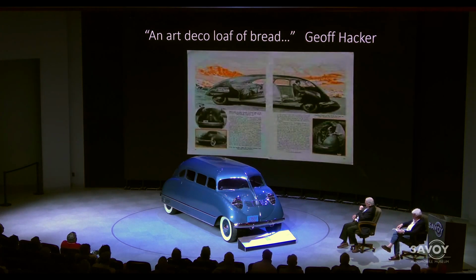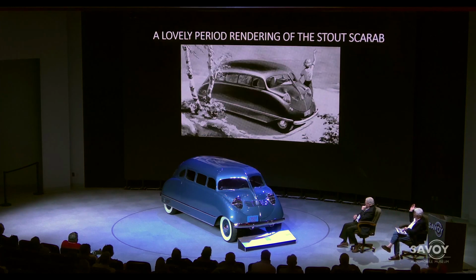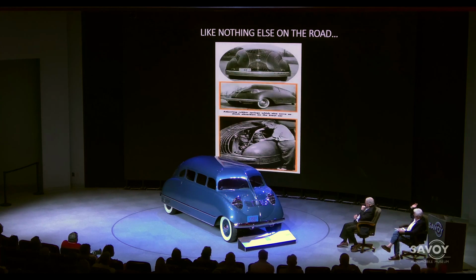Jeff Hacker, who's a lover of unusual cars, who has the Forgotten Fiberglass website, described it as an Art Deco loaf of bread, which might be a little unkind. Buddy L. at the time, who did all the trucks and toys for boys and girls, they had a Scarab toy. The car got its share. People knew about it, I think, and we can show you one more. Like nothing else on the road.